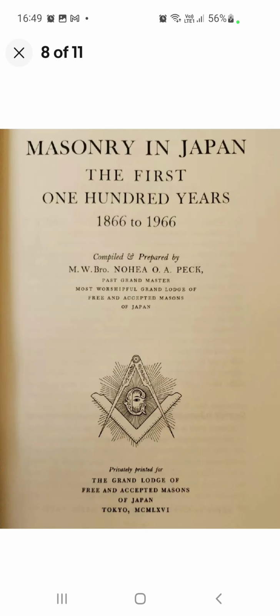Here it is again. Look, copyrighted by the Grand Lodge of Japan, yeah? Right? And Tokyo. Look, Masonry in Japan, the first 100 years, 1866 to 1966. So you imagine the Freemasons running that there, right? All in Japan, yeah? Doing all amongst their clans and all the rest of it. Do you see what I mean?